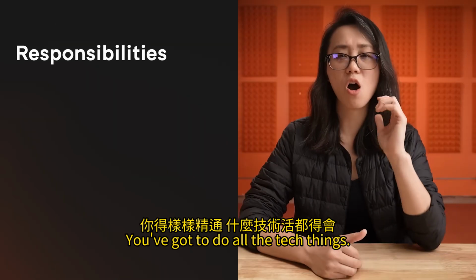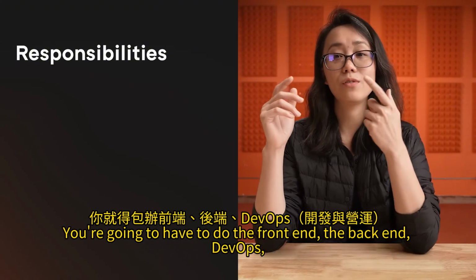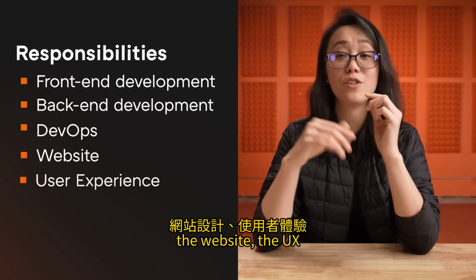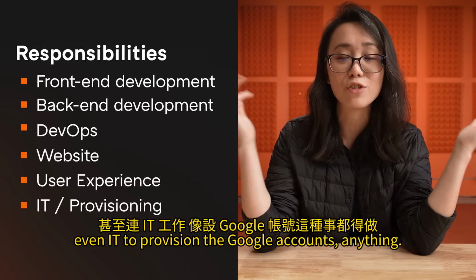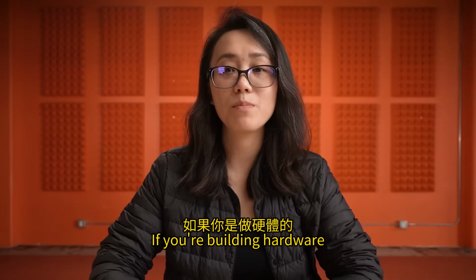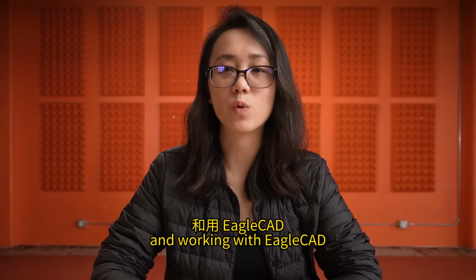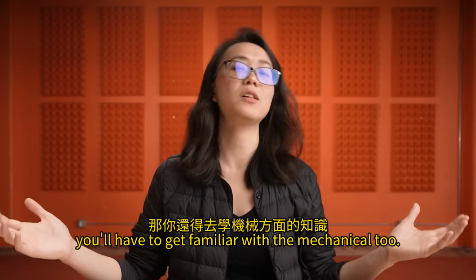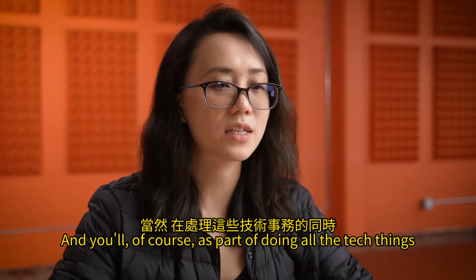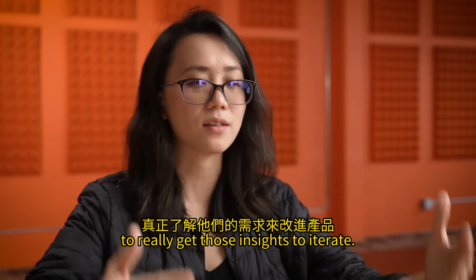You've got to do all the tech things. Like if you're doing software, you're going to have to do the front end, the back end, DevOps, the website, the UX, even IT to provision the Google accounts, anything. If you're building hardware and maybe you're just familiar with electrical and working with EagleCAD, you'll have to get familiar with the mechanical too. And of course, as part of doing all the tech things, you'll have to talk with users to really get those insights to iterate.